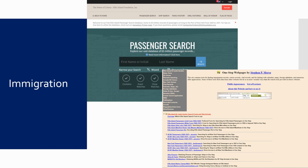So you can search the passenger records on databases like Ancestry Library Edition and FamilySearch. And you can also use the Ellis Island website and search through their passenger search feature, which is pictured here. They also have a ship search feature. So if you know the ship that your ancestor came on, you can search that way too.